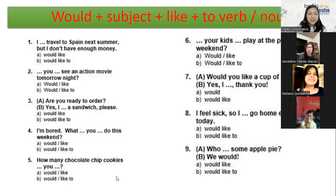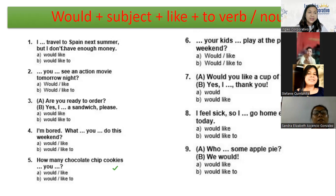So let's see here the exercises. Number one, what is the correct form? I would travel to Spain, or I would like to travel to Spain next summer, but I don't have enough money. I would like to travel. Exactly. I would like to travel to Spain, but I don't have enough money. Number two, it's a question. And how would the question be, Milagro? Would you like to see an action movie tomorrow night? Of course, yes. Okay. Number three, are you ready to order? Yes.